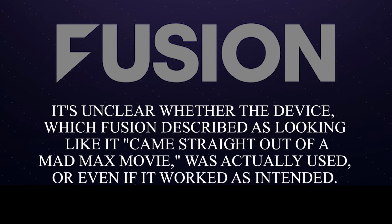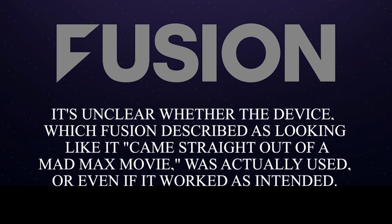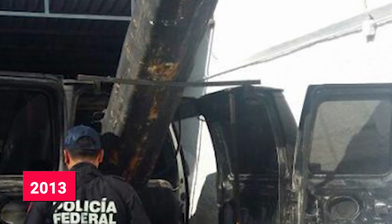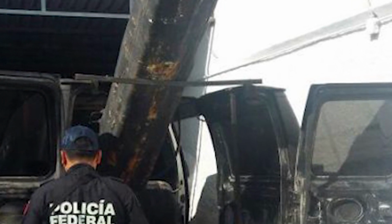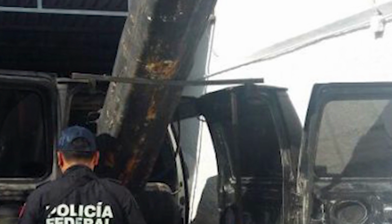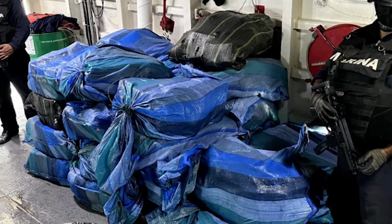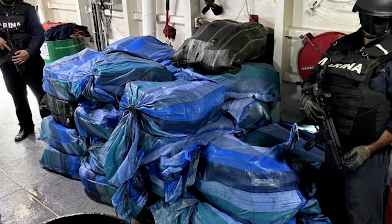It's unclear whether the device, which Fusion described as looking like it came straight out of a Mad Max movie, was actually used or if it even worked as intended. Other cases of coke traffickers using cannons to hurl cocaine across the border have been documented, including a truck-mounted weapon discovered by Mexican officials in 2013. However, because of their slightly outlandish appearance and the significant amount of labor required to develop and operate them, such contraptions are unlikely to be widely used by trafficking organizations.